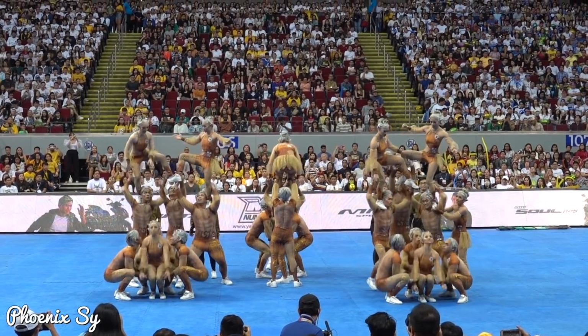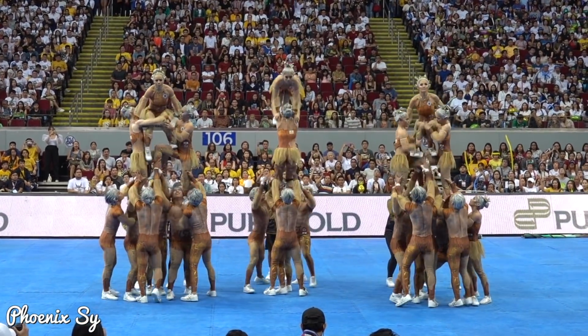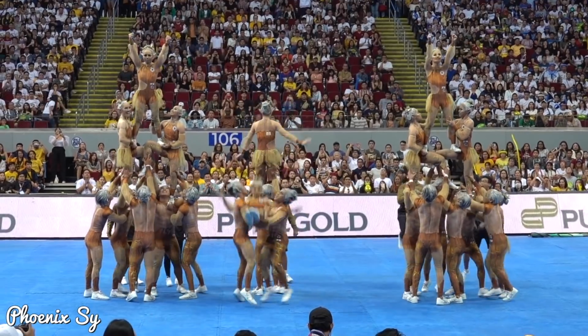So far, mabilis na yung pyramid flow ng UST. This really surprised me kasi hindi siya yung usual pacing ng UST pagdating sa pyramids.